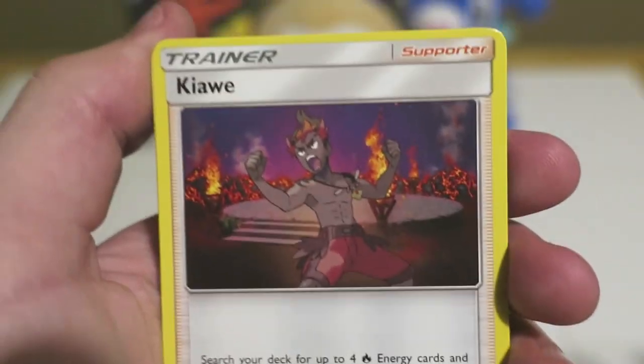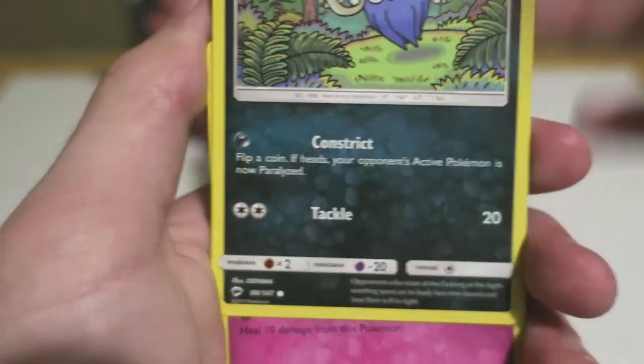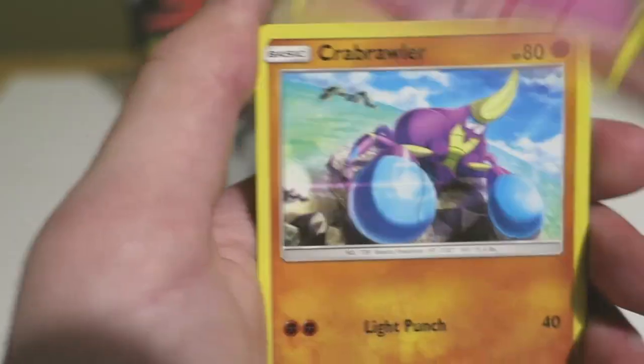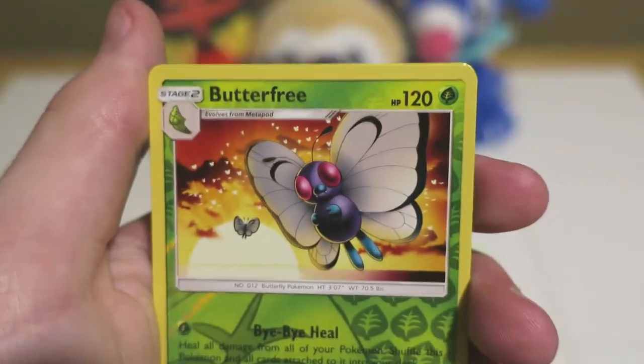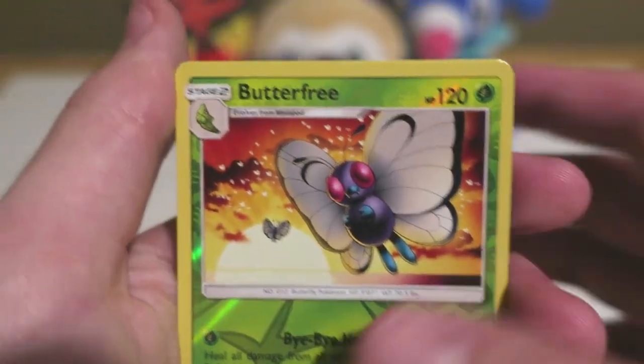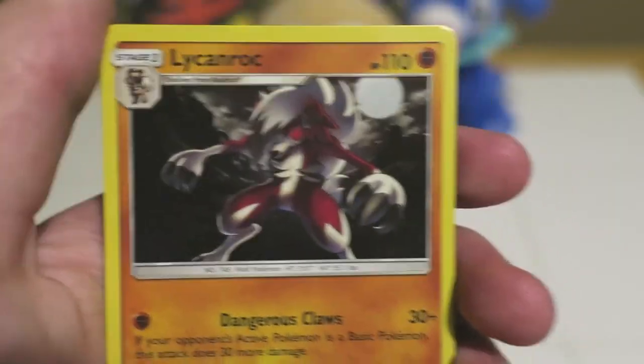Simisear. Kiawe. Lanakila. Dewpider, Inkay, Ralts, Crabrawler, Sneasel, Reverse Butterfree, yeah, and Lycanroc, Midnight Form as my... Hollow. It's hollow? Oh, it's hollow. As my rare.